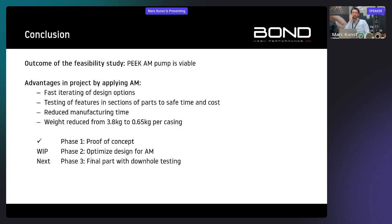So like said, the conclusion here was that the PEEK pump was viable, which was great, of course, and the advantages of applying additive manufacturing, like you can see here, for example, the faster iterations, the testing of features, reducing development time rather than doing the entire pump in one go, reduce the weight, and of course also the manufacturing time. We'll follow up on that in some next steps, but at least this was quite successful.